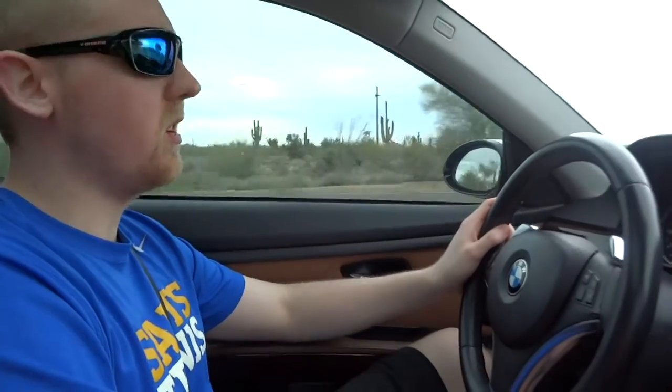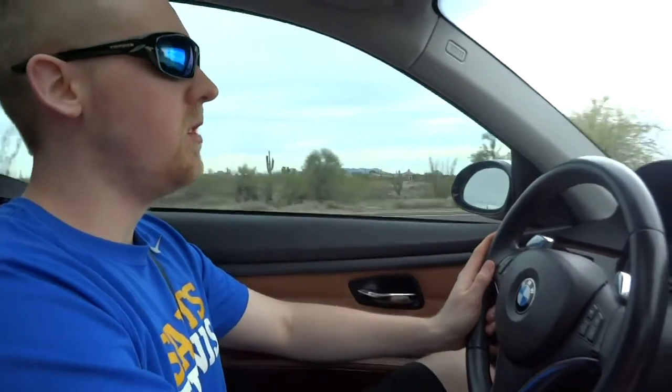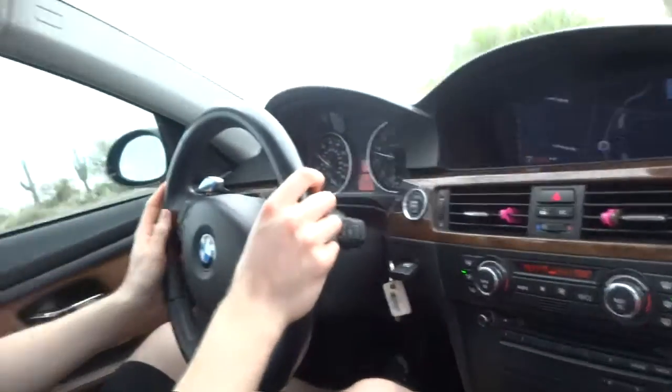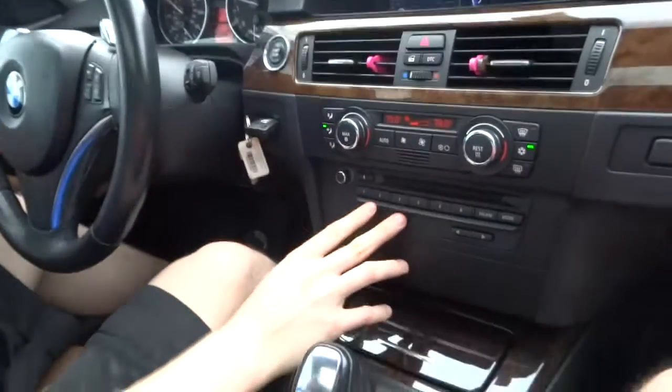Nice black accent colors with darker brown wood. Then you got tan leather on the side doors. And the air conditioning climate control system is pretty easy to use. Simple functions, firm resistance on these knobs here. And also you have your radio presets as actual buttons on the bottom.